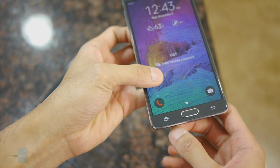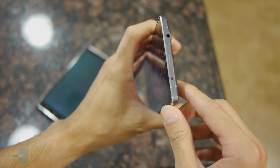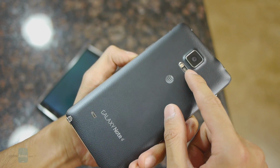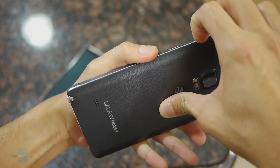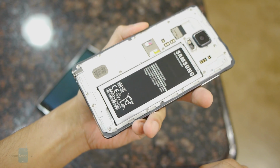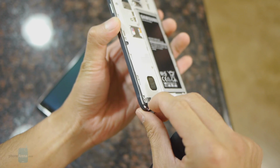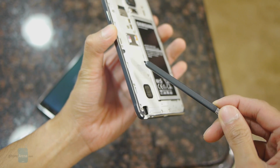So you have things like that fingerprint sensor, you have an IR blaster that allows it to be a universal remote, heart rate sensor to measure your pulse. You could even remove the back casing here to gain access to its battery, and also its micro SD card slot. And finally, you have all the advantages of its S Pen stylus.